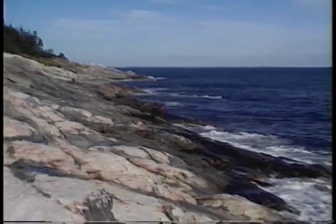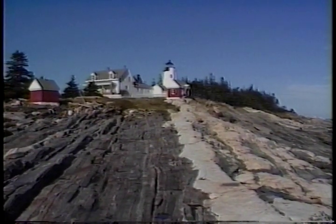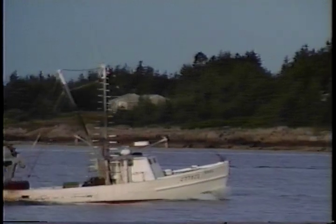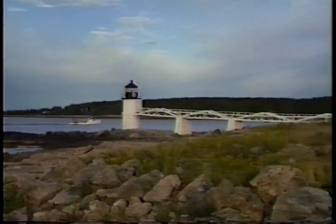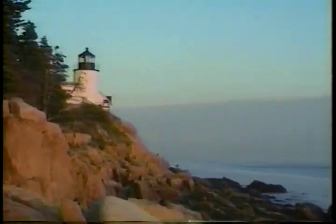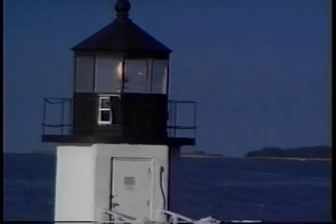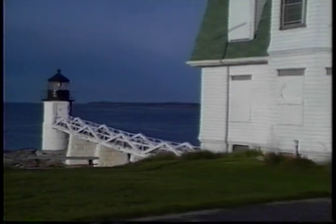At Pemaquid Point is one of Maine's most scenic lighthouses. Pemaquid is also home to a lighthouse and fishing museum. The Port Clyde Light still marks a busy fishing harbor. And pictures of Bass Harbor Light have graced many a calendar. But today, there is a sadness about many of these lighthouses. Most of the old keepers' houses are now shuttered and abandoned.